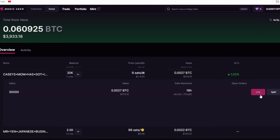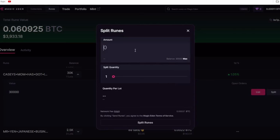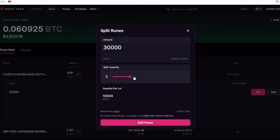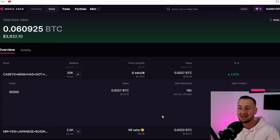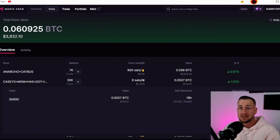But on the right hand side, you can see over here, it says split. And this allows you to take your quantity, so say 30,000, split it into 2, 3, 4. You can split this into up to 10 here. And that will change my 30,000 lot down into 10 batches of 3,000 instead. So split the runes, and then in your portfolio here, you will have 10 lots of 3,000 instead. So I think that will become very useful if you are lucky enough to buy a collection that goes up a lot in price, as you probably want to take profit on smaller amounts, not be fully in or fully out of the market. Now I'm simply going to wait to see when my BTC arrives from that Sol conversion.